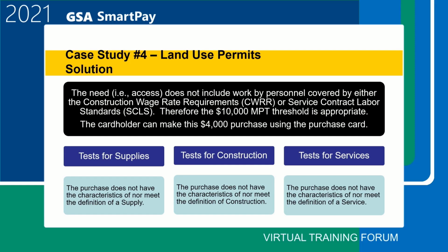The need also does not require performance of work by personnel covered by service contract labor standards as stipulated in FAR, and therefore is not subject to the service contract labor standards and the lower $2,500 micro purchase threshold for covered services. As a result, the $10,000 micro purchase threshold is appropriate and should be applied. The cardholder can make this purchase using the purchase card.